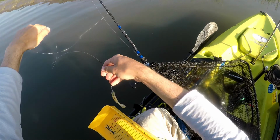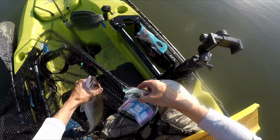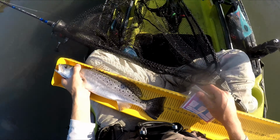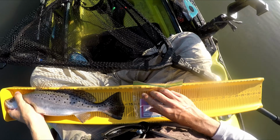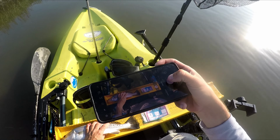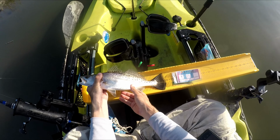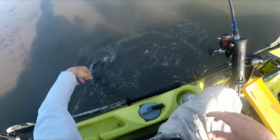Oh, we came unhooked, huh? I think I already showed this before, but this is a code identifier that has to be in the picture to prevent cheating and stuff like that. Oh, we got a keeper trout. A little less than 14 and a half. Okay. We are good. We got a good picture. Let him go. It's a pretty fast trout.